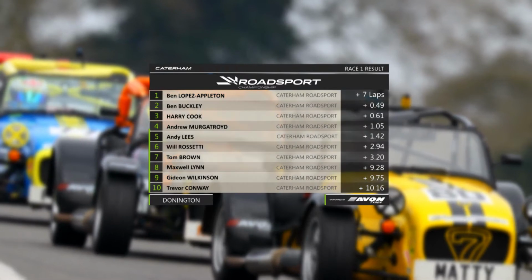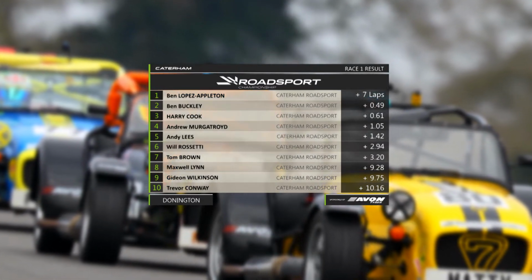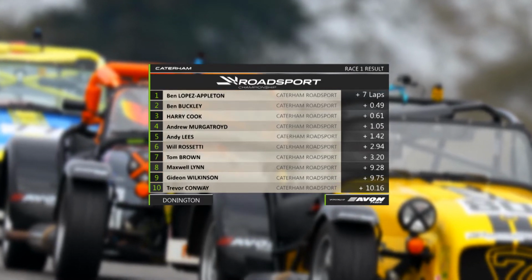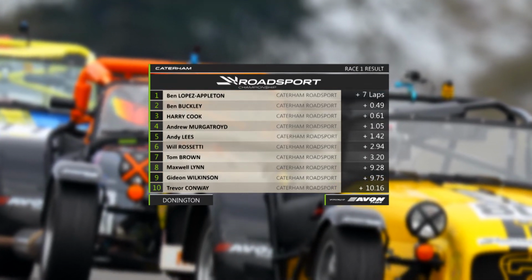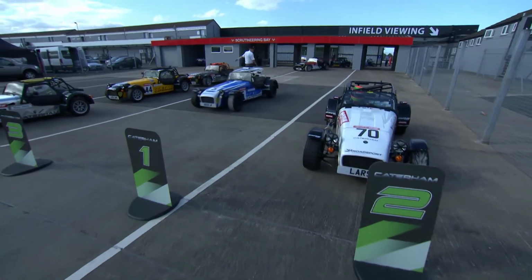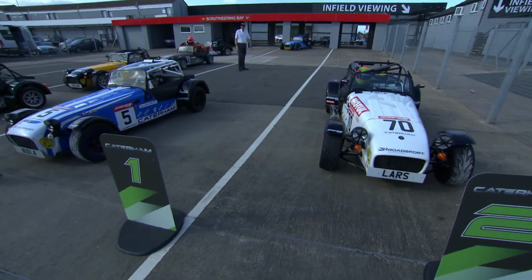Well, as I suspected might be the case, a post-race disqualification for Lars Hoffmann promotes Ben Lopez Appleton to the victory, with Buckley second and Harry Cook onto the podium. Andrew Murgatroyd and Andy Lees round out the top five. So that's not the way anyone wants to finish a race, but quite a good battle up to that point.